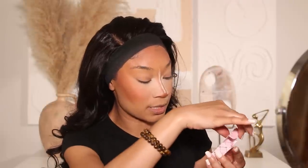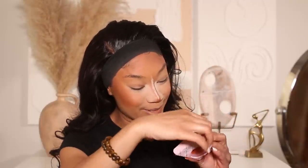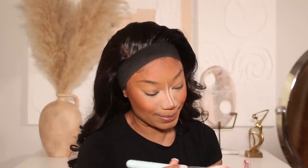I'm gonna be using another Beauty Bakery product. This is the Bite Size Snackaroons blush. Oh, that's so cute. This one is in the shade Hey Pumpkin. It's a cute little orangey type of color. So let's see what she's giving. Oh, wow. Talk about pigment. Okay, hold on. It's a lot of pigment, okay. Oh, this color is beautiful. I'm telling you, orange blush during the summertime is such a vibe.